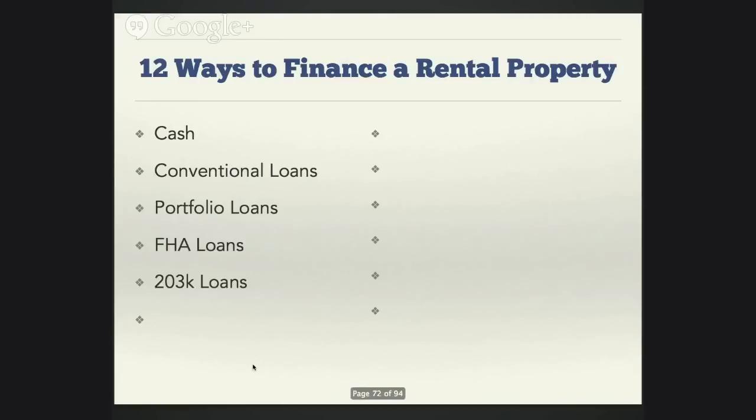Related to the FHA, and actually part of the FHA, is called the 203K loan. And I love the 203K loan. This is a cool loan because of what it can do for an investor. It's part of FHA, so the rules are the same. It has to be owner-occupied for at least a year. But you can incorporate the repair costs into the loan.